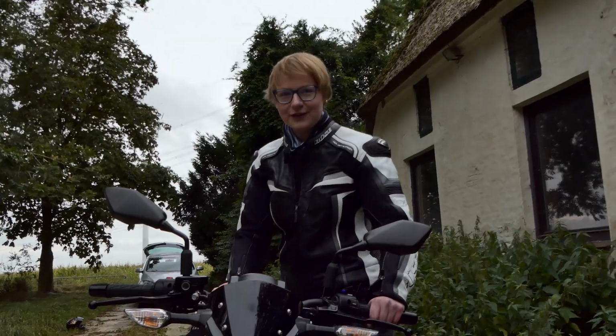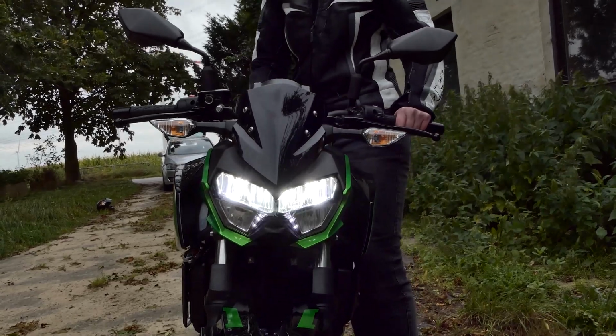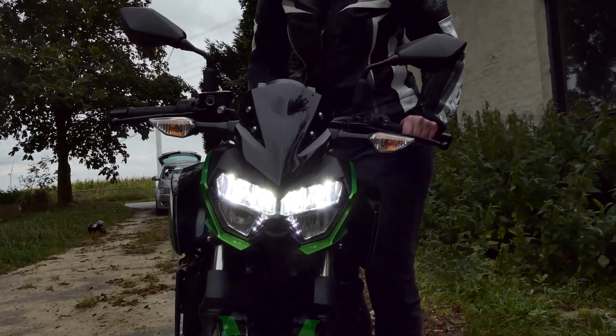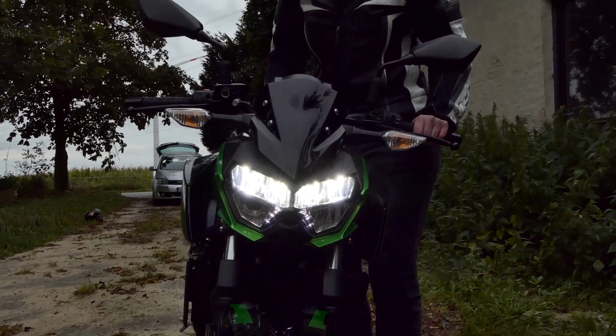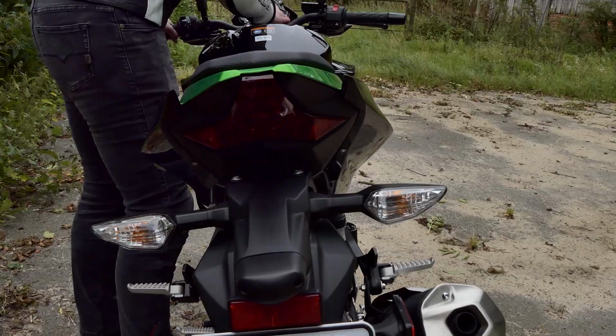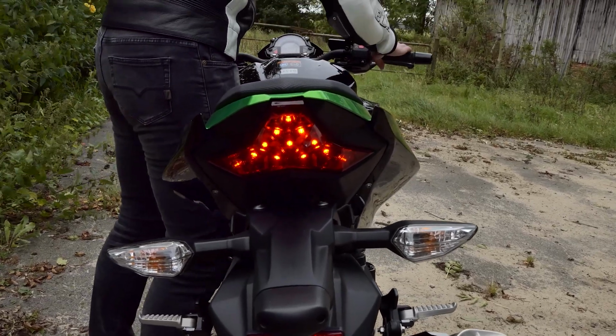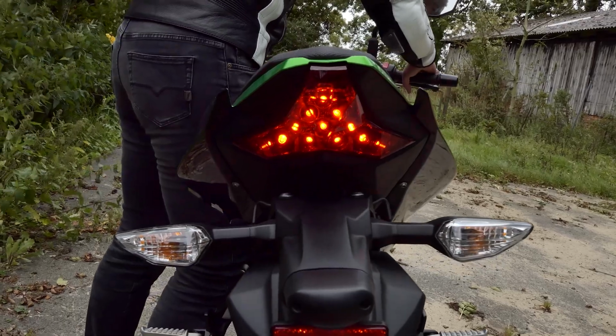The headlight and taillight have LED technology, the turn signals do not. These are quite clunky and thus a clear case for the accessory range. Smaller LED turn signals should look fancier on the Z400 and they are not that expensive. There is no automatic turn signal reset, which would have been a surprise as well.